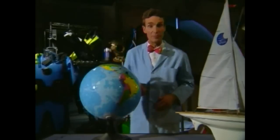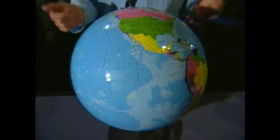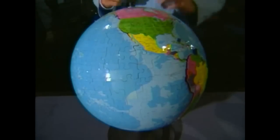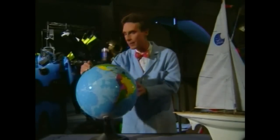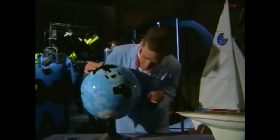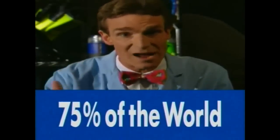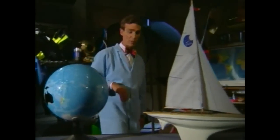To know the world's ocean, you have to travel vast distances. Take a look at this. It's our great big peel-off ocean globe of science. And I'm going to peel off the land. You can see it's mostly water. It's 2/3, 71% covered with ocean. And if we include the rivers, lakes, and streams, it's 3/4. 75% of the world is water. 2/3 ocean, 1/3 land.